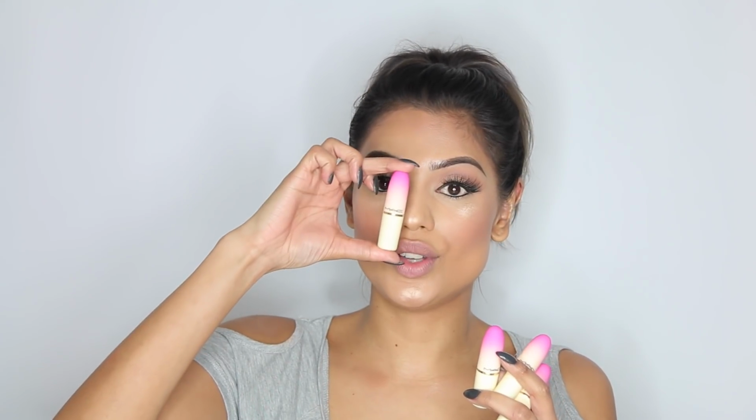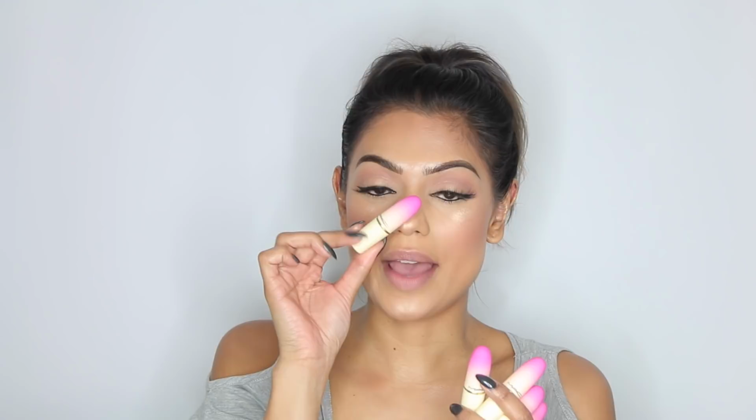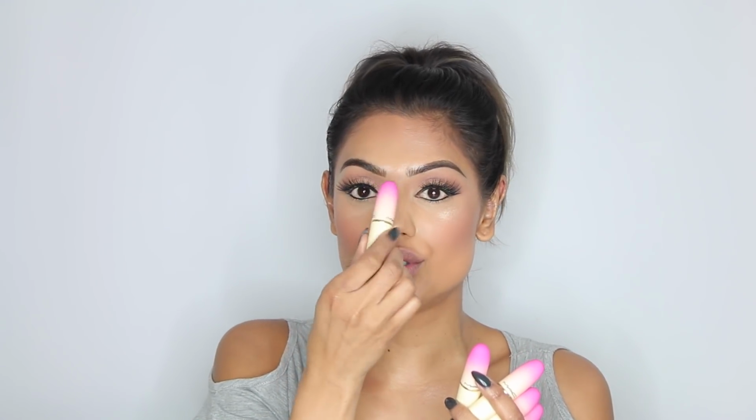Okay, so first of all, look at the packaging. This is so pretty. It's like an ombre yellow pink packaging with a gold circle. It is everything. It is so beautiful. So yeah, I'm just gonna take the lipsticks and apply them on my lips. I'm not gonna use lip liner because I really want you to see the shades.